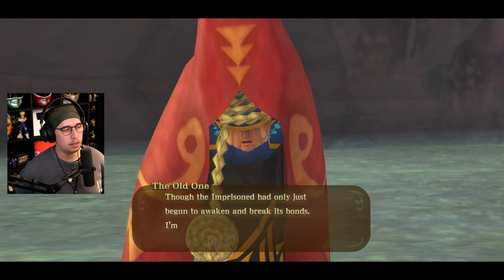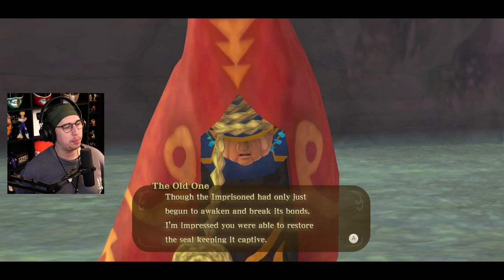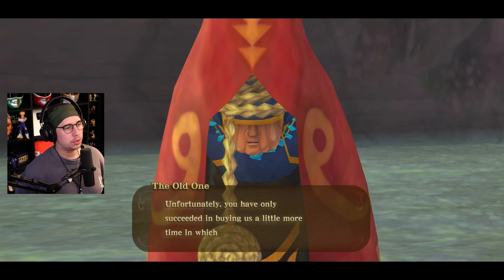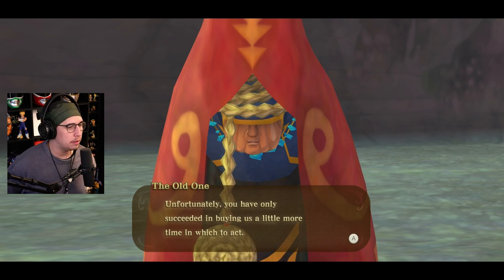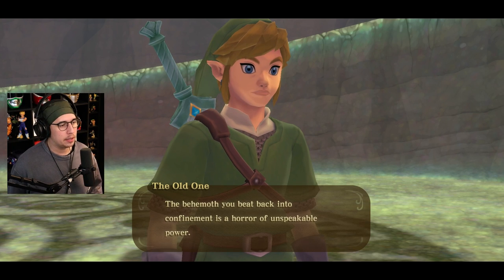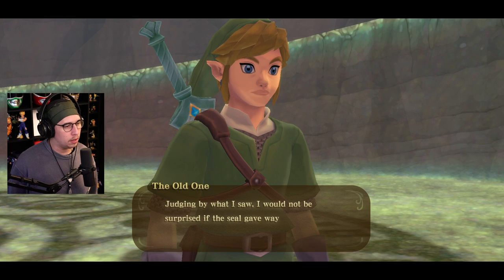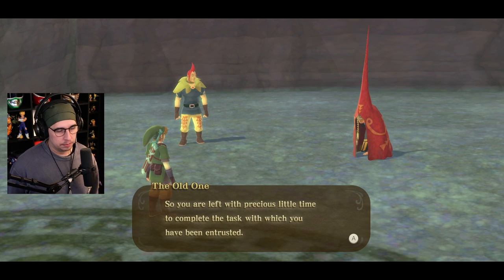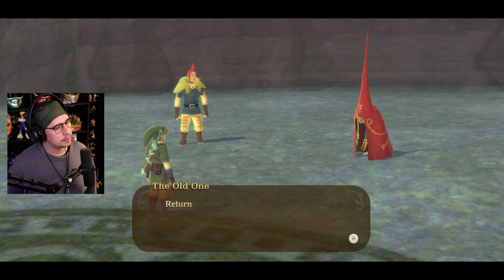Though the imprisoned had only just begun to awaken and break its bonds, I'm impressed you were able to restore the seal, keeping it captive. Unfortunately, you've only succeeded in buying us a little more time in which to act. The behemoth you beat back into confinement is a horror of unspeakable power. Judging by what I saw, I would not be surprised if the seal gave away again soon. So you are left with precious little time to complete the task with which you have been entrusted.